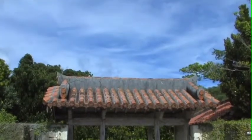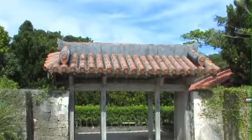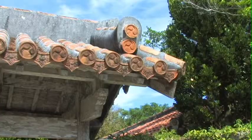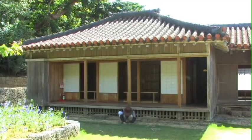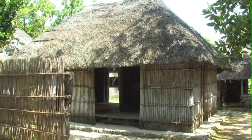Okinawa's long and varied history of interaction with outside cultures has impacted almost everything, including architecture. Okinawa's architecture incorporates Chinese, Japanese, and Southeast Asian influence.